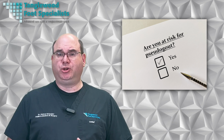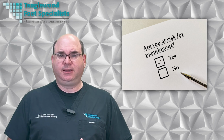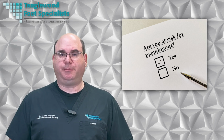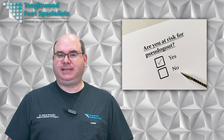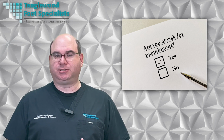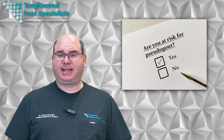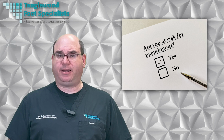To find out if it's pseudogout, we can do some tests. I might take a little bit of fluid from the joint and send it to the lab to be looked at under a microscope. This will help us see if there's any calcium pyrophosphate crystals in the fluid. I might also do some imaging tests like x-rays or CT scans to see the joint better.